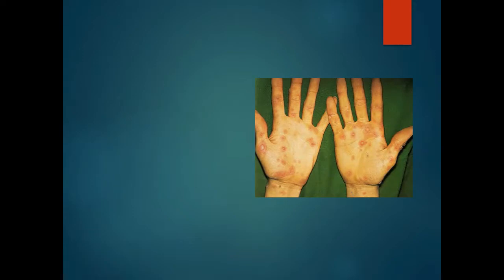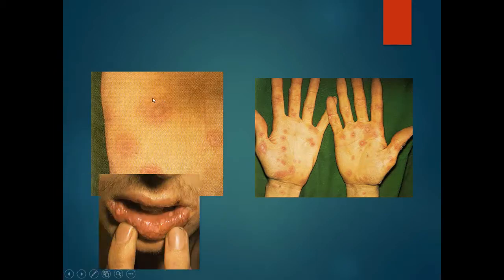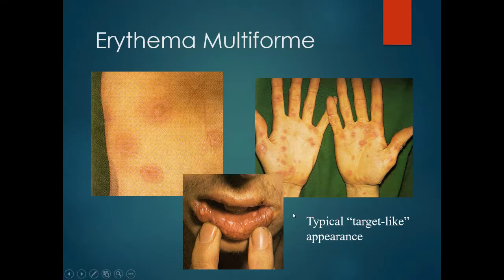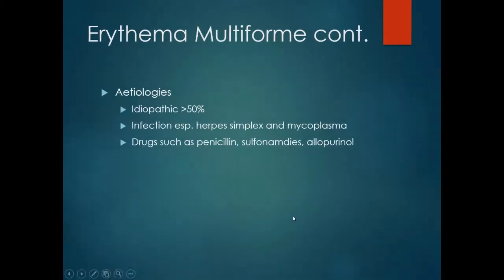On this patient's hands, there are very typical lesions called target lesions. The mucous membranes may be involved with vesicular lesions. As we said, these are target-like appearance, and as soon as seeing this, the diagnosis is fairly straightforward in that it is erythema multiforme. However, erythema multiforme may be due to a number of conditions, half of which are idiopathic, but common infections such as herpes simplex and mycoplasma, as well as drugs such as penicillin, sulfonamides, allopurinol, may potentially cause this skin change to occur.